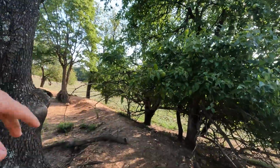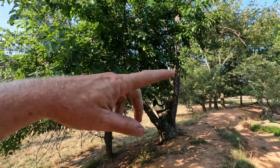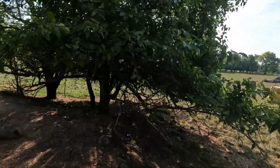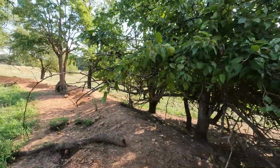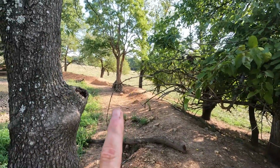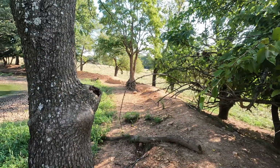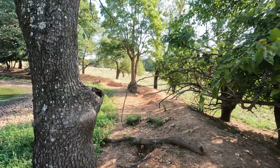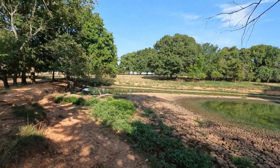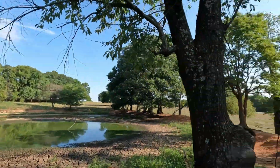Some of these hedge trees around the perimeter here, I've got to take out. I'll leave the bigger trees, but these here I've got to take out so I have room to throw the mud over. You can see it right there by that hedge tree, a section of dam I have to repair. My goal is to get these handful of trees, probably half a dozen or so, pulled off.